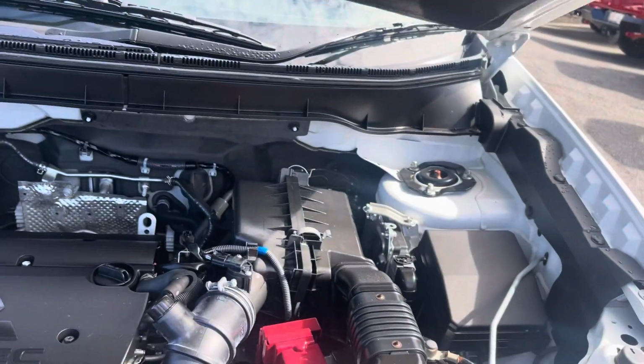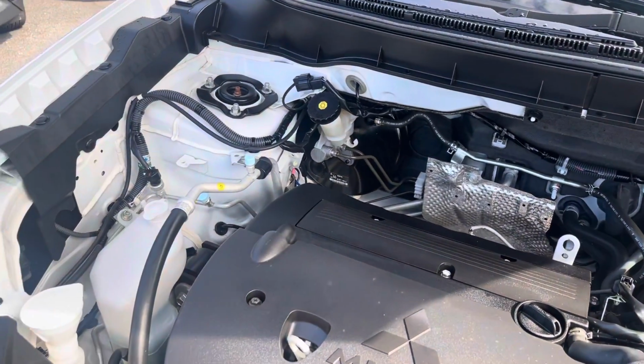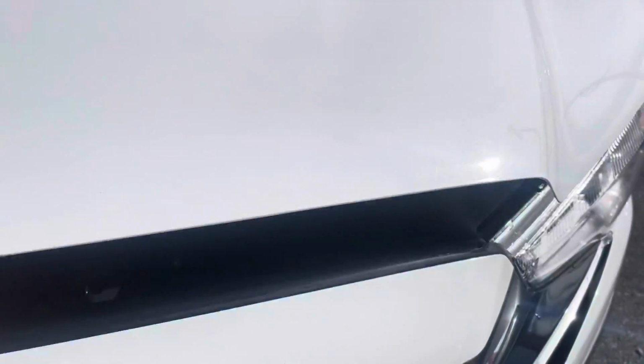Fantastic. All right, as you can see, that is an engine. Basically underneath it, it's really nice and tight.